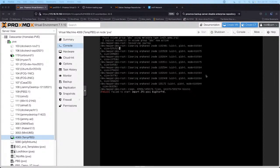Failed to start import ZFS pool big store PVE. Well, I may have just nuked this whole thing. Great. Well, you know what they say about good intentions. Okay, so we will maybe circle around to this later in the live stream.